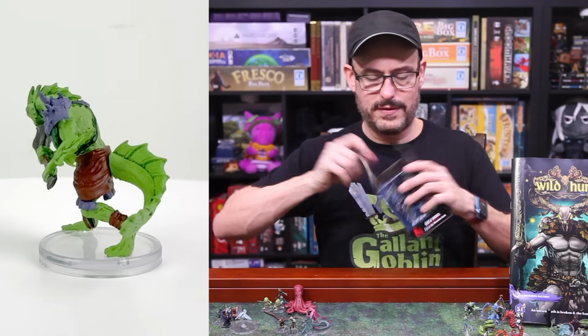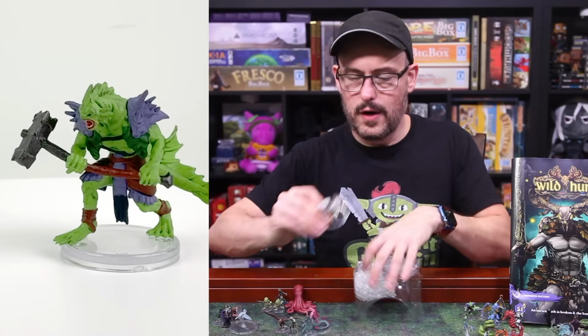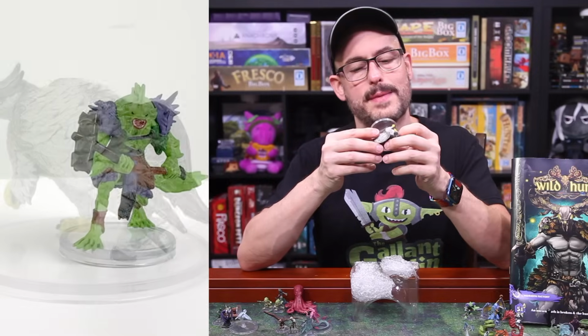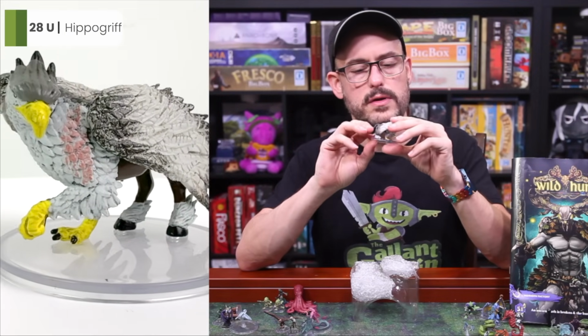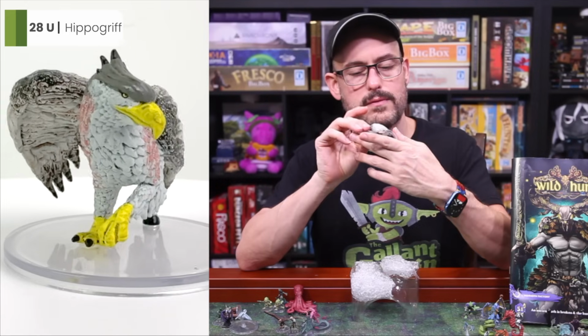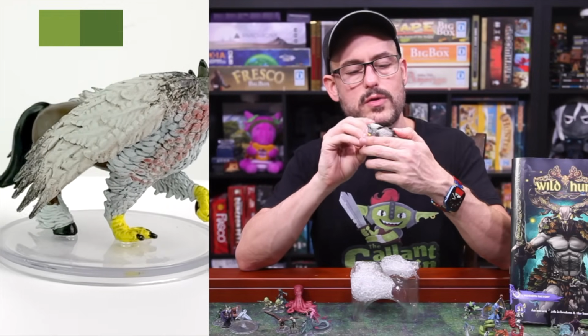Let's do box number 7. Starting off with, ooh, hello. That is a Hippogriff. Hippogriff. Yeah, that was a good-looking Hippogriff mini, actually. You can see the back hindquarters of a horse might be better than you normally do.